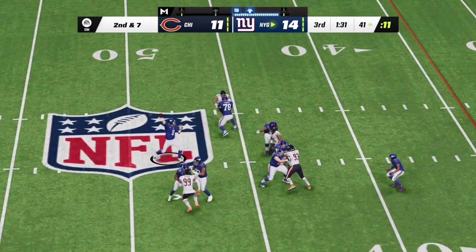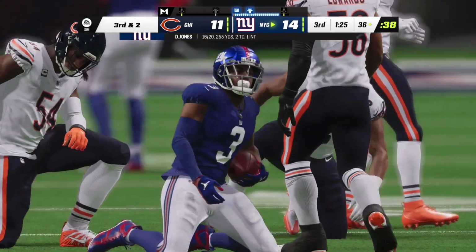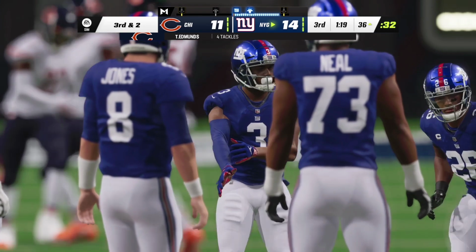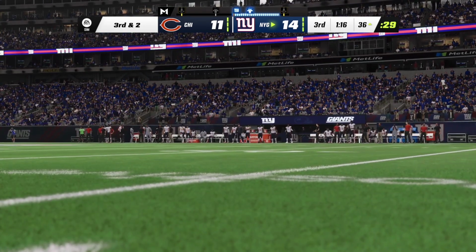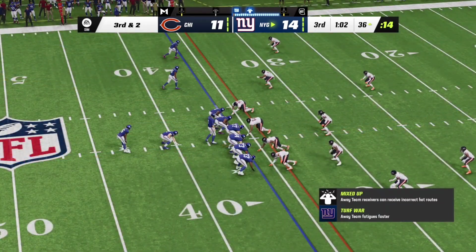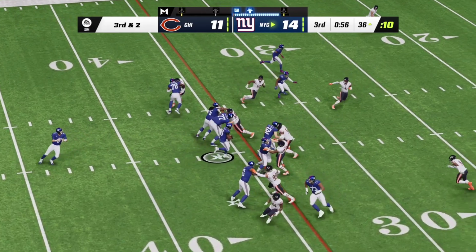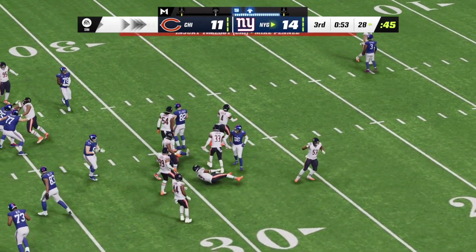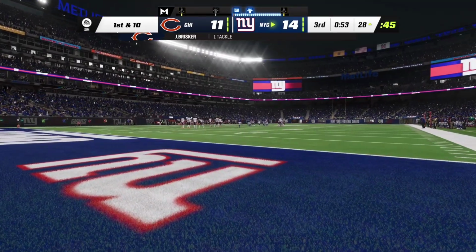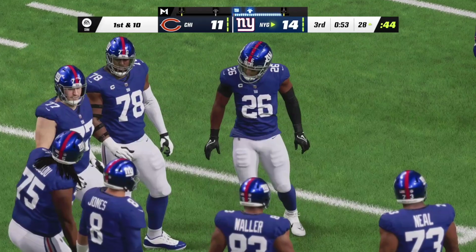Back to throw. Jones. It's hauled in by Shepard. And he's going to be taken down just shy of the 35. They'll come to the line, needing only 2 yards to gain the first here. On 3rd down, Barkley. And he'll be taken down, but he does have first down yardage. Now we're going to get a stoppage. Appears to be an injured Bear on the field. We'll get an update when we return to MetLife Stadium.